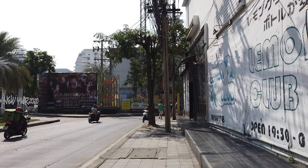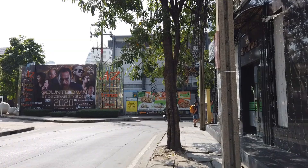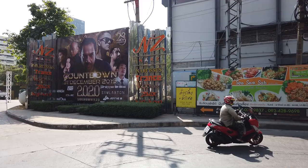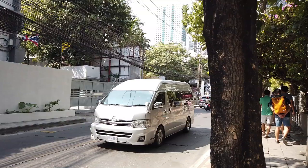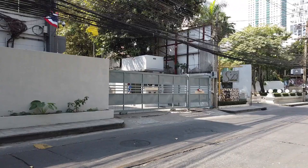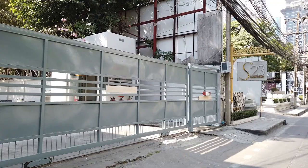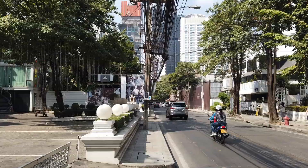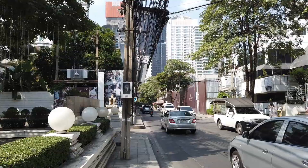So actually this area, for those people who are into partying, there are loads of clubs. Happy New Year 2020. If you want to come for a countdown, there's one here. Okay, so this is Sukhumvit 23. It's actually a kink, it goes straight, then there's a kink and after that it goes straight again. So there are clubs and everything all here.